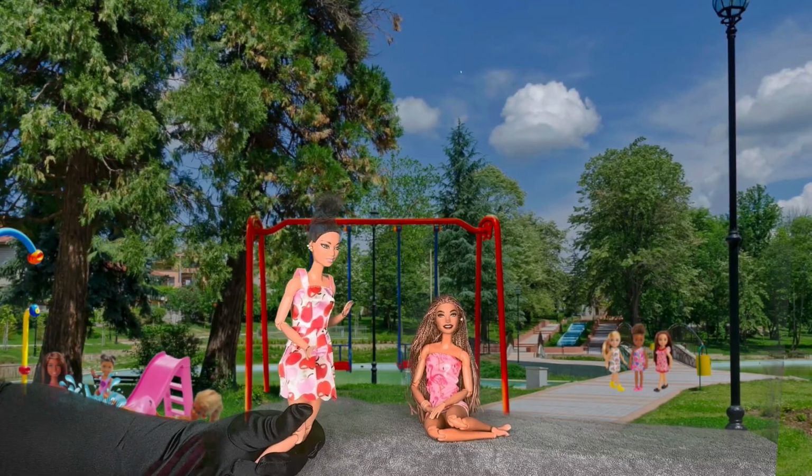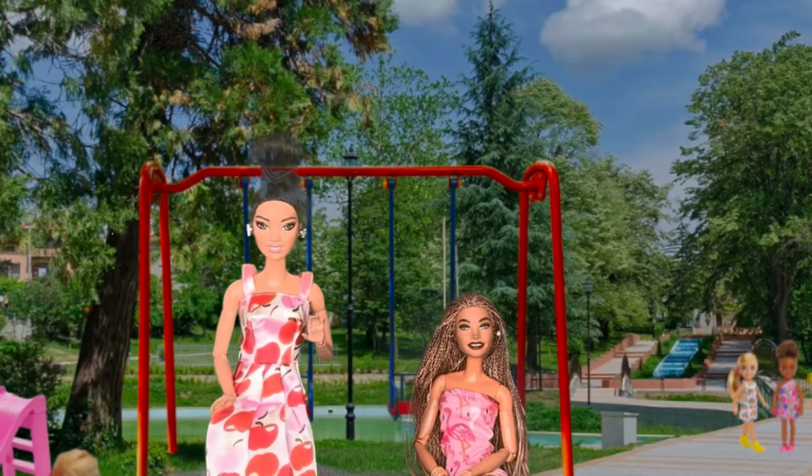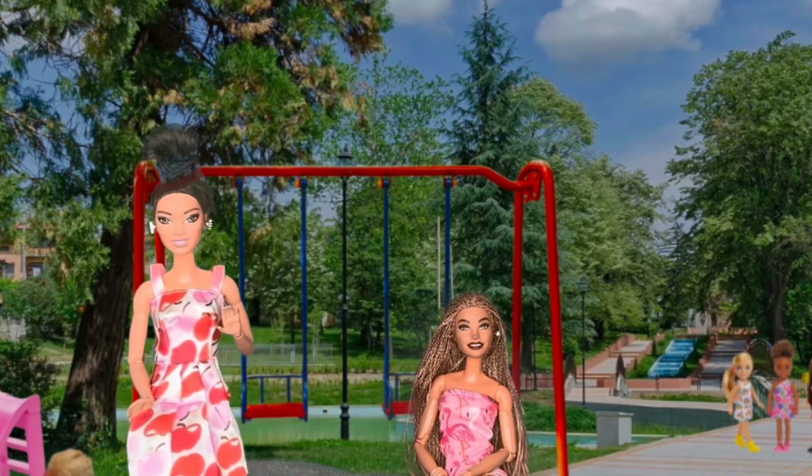So Cheryl, Sheila, Nicole, I see your kids are out there playing. So let's get started in introducing our newest doll, Sophie. Oh my goodness, we got a doll to go. Sophie 16 is the name of this doll and I'm excited to introduce her.